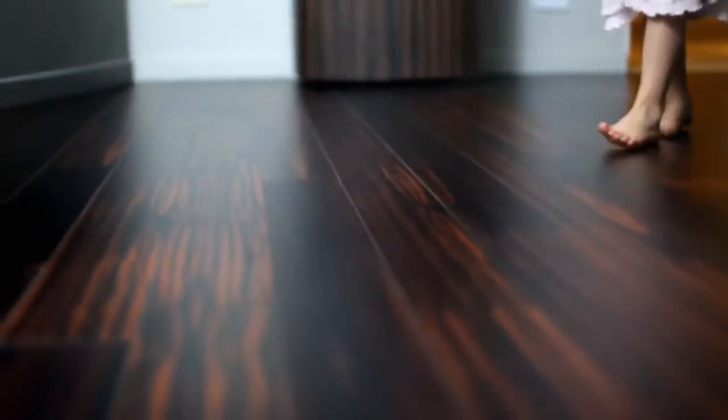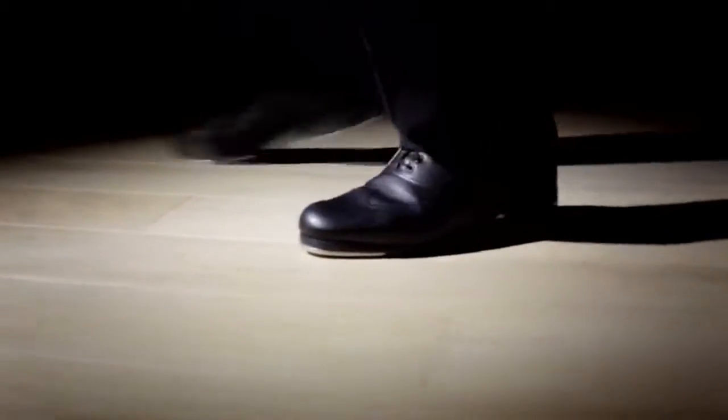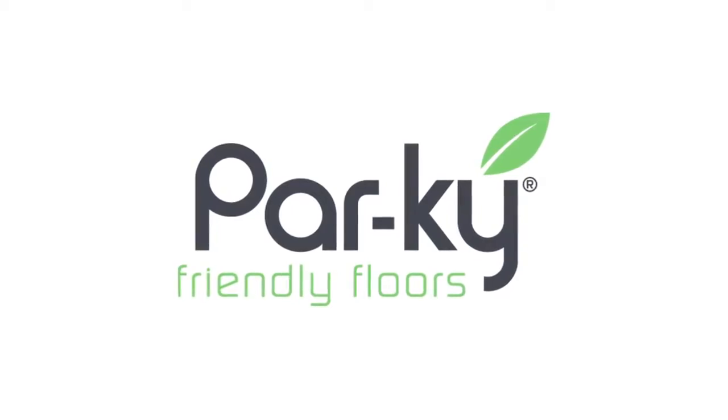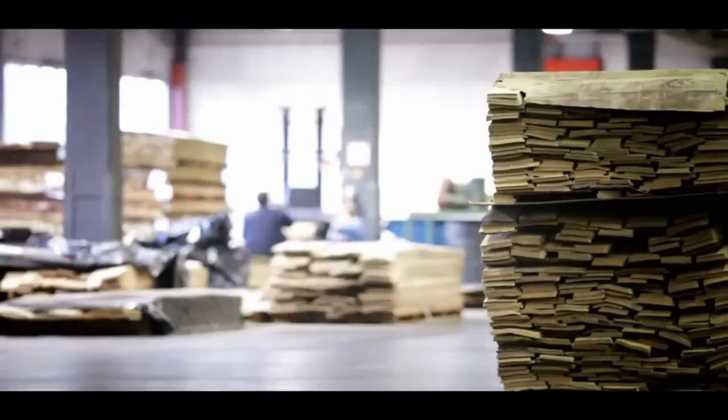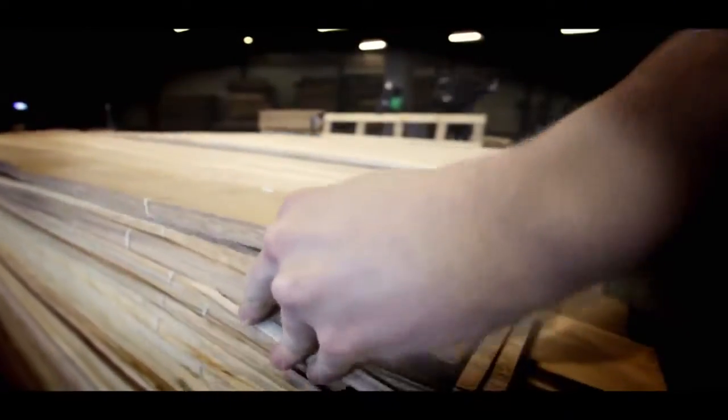By using a top layer of real wood, our flooring retains its natural warmth. An integrated cork layer creates a solid sound. Wood veneer is the ultimate expression of nature's beauty and diversity.